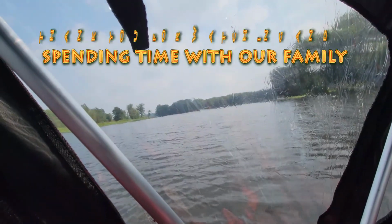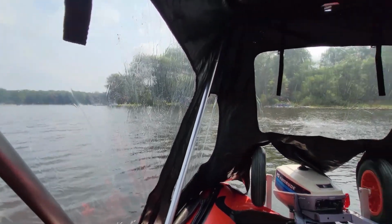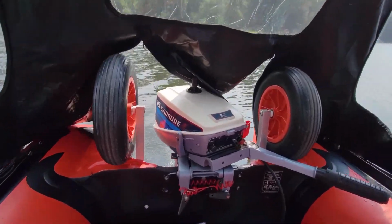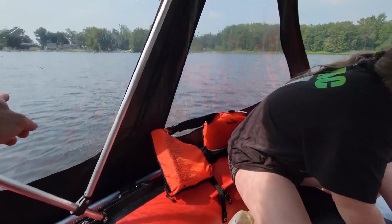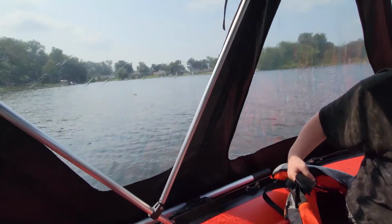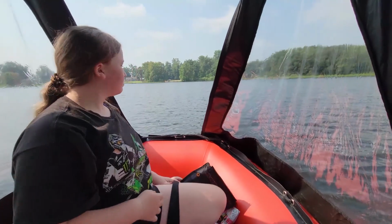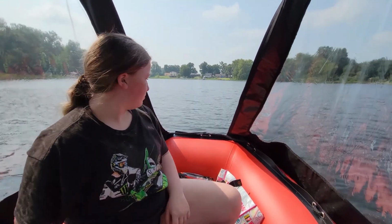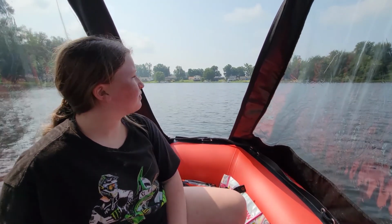You can still see outside, it blocks the wind and everything. It'll block most of the rain, of course. Pretty good. There's a cutout there for the motor. And all the sides can zip right up, looks like. And you can just pull right up to the dock or land and jump right out the front.